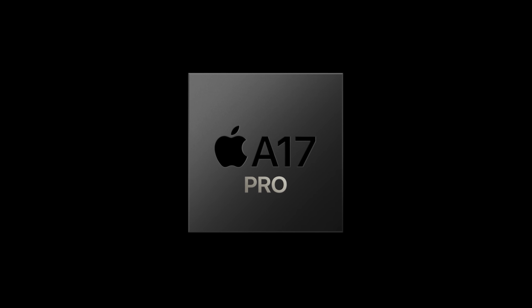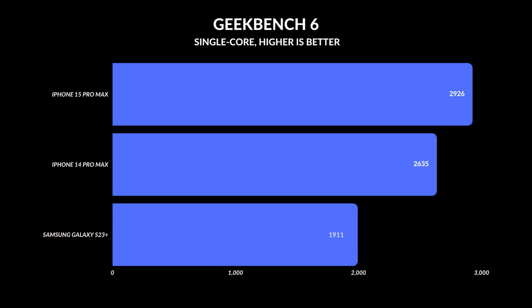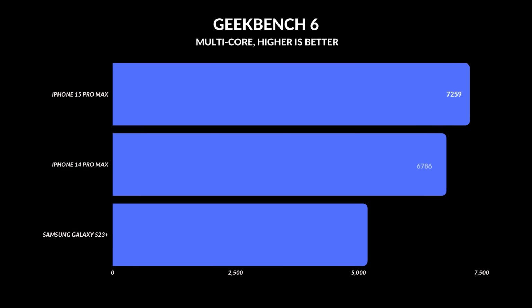But what is different is the chip that's inside the iPhone 15 Pro Max. It's using an A17 Pro. This is the first 3nm chip from Apple, and I did a couple of tests, and it obviously is faster than the previous generation. It's quite remarkable because the A16 in last year's model is still much faster than a lot of Android phones that are currently on the market. So it's crazy to see an even faster chip right now.